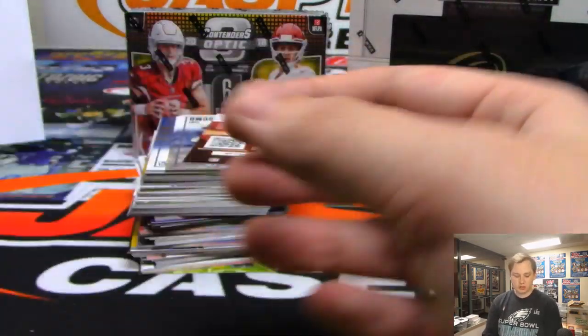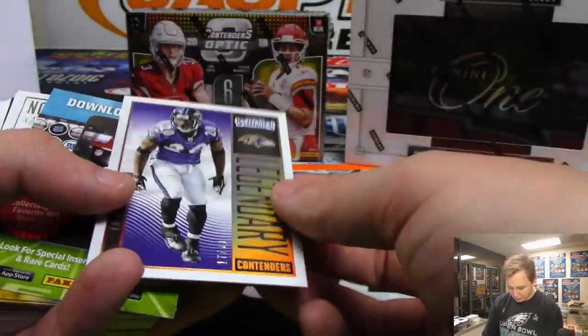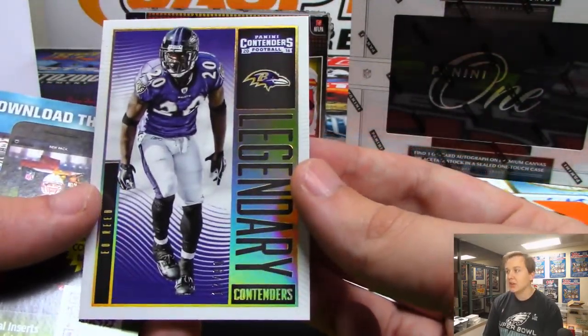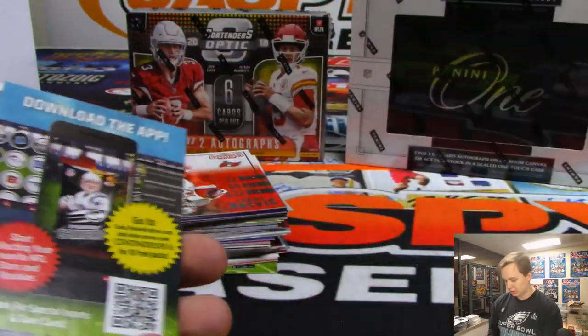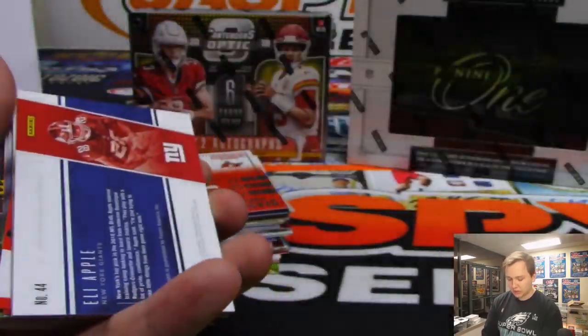We got for the Oakland Raiders on-card rookie ticket, DeAndre Washington, for the Raiders. That one's going out to Tommy. Tommy with that one. Nice D-Wash. DeAndre Washington.